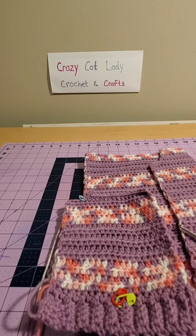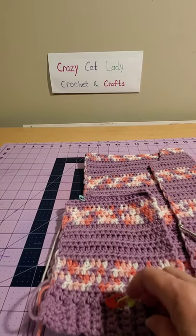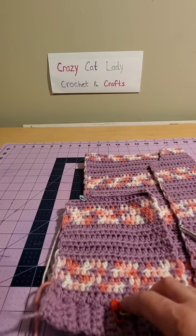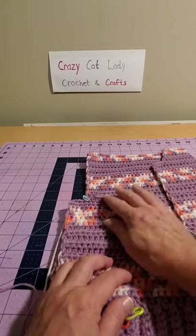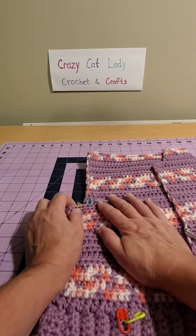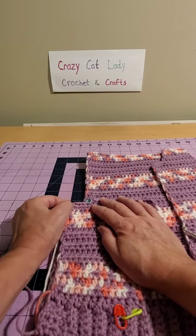Here is the front right panel. We know it's the front because our stitch markers are on the front here, and the tail is in the lower left hand corner. I've crocheted up and I've matched it to the back panel. I've already counted in 5 stitches.